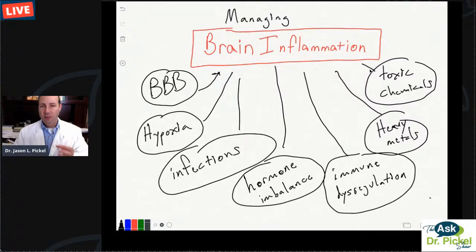And you typically won't find these things on your typical conventional medical tests, typical blood tests, MRIs, things like that. They aren't going to show up. Now, there's one more thing too that affects the brain that we don't pay as much attention to. I think I'll put it right up here.